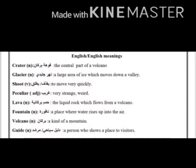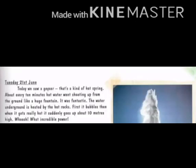So, my dear students, here you have to write down and copy these meanings in your notebook. So write them in your notebook in a beautiful handwriting. Now, my dear students, let's read the lesson.